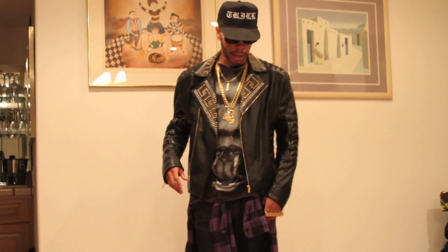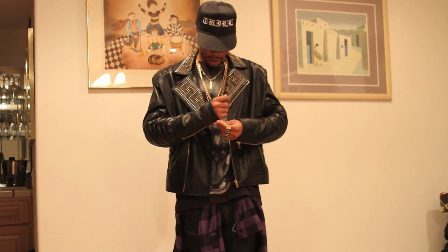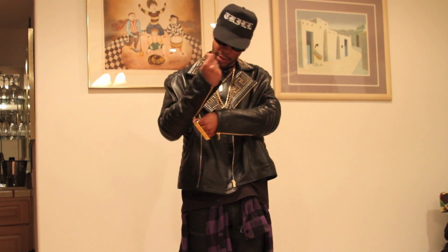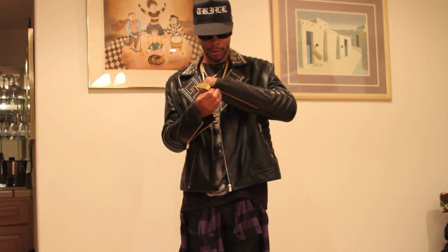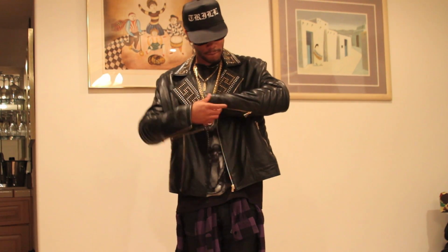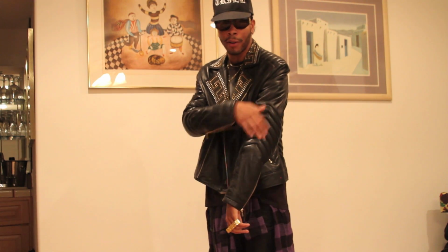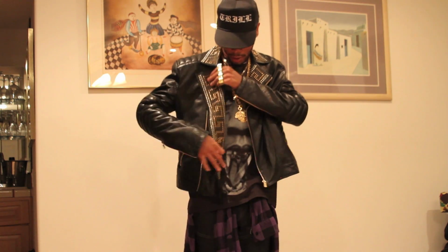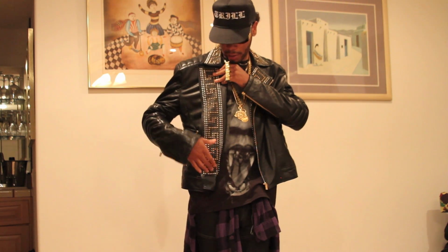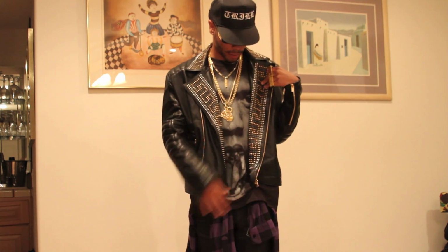All right, guys, this is the Versace for H&M Modal Studded. Here's a few of the features. Here's a zipper on the right side. Zipper on the left. Elbows, there's the padding I was talking about. It's like a little cushion on both sides. The Greek border print carrying out through the right side zip and the left side zip.